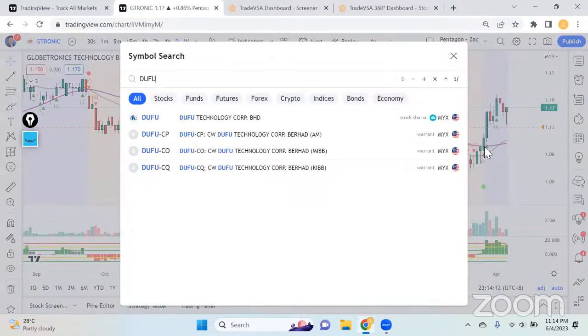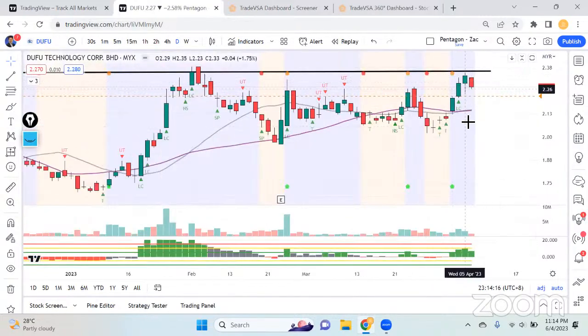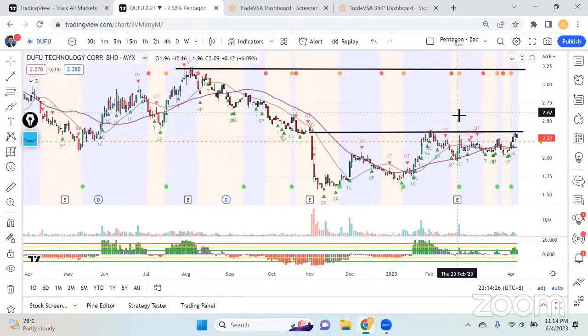How about Dufu? Dufu, I think, is also trying resistance. Dufu dropped, but Dufu dropped with low volume. I don't know whether it will continue to test the low or not, but so far it looks pretty healthy. Again, this is for those who love fundamentals, a slightly longer-term kind.